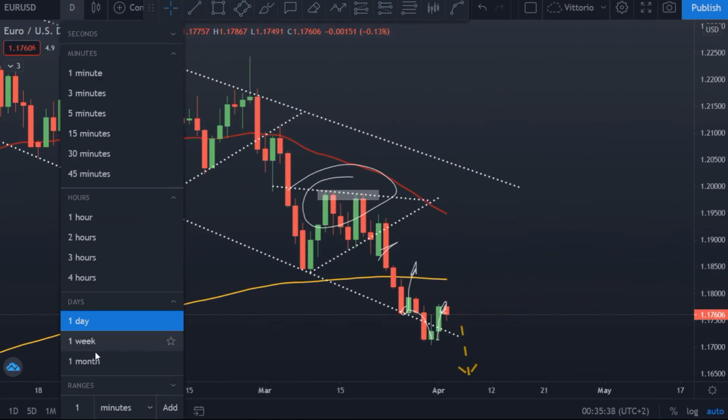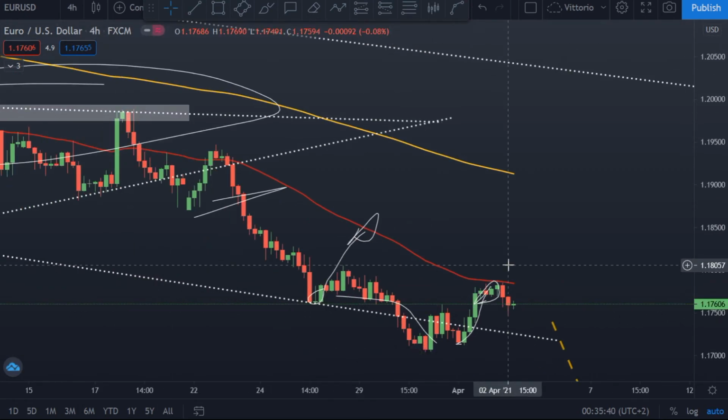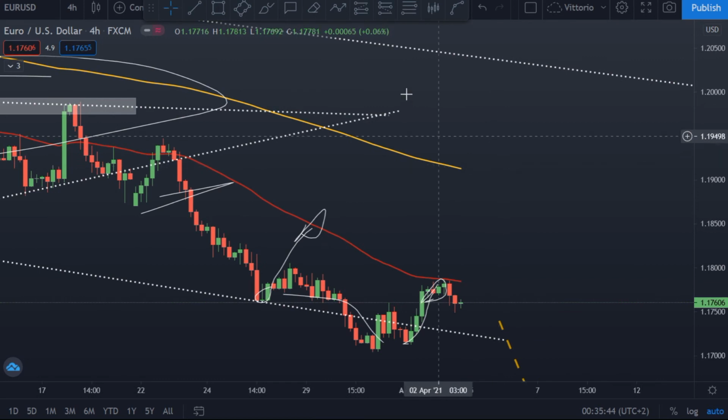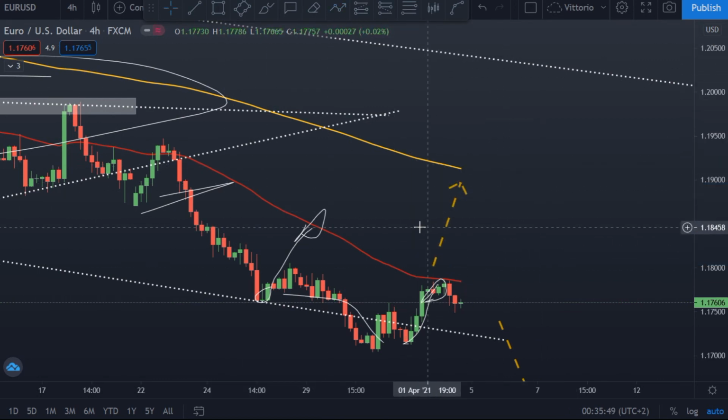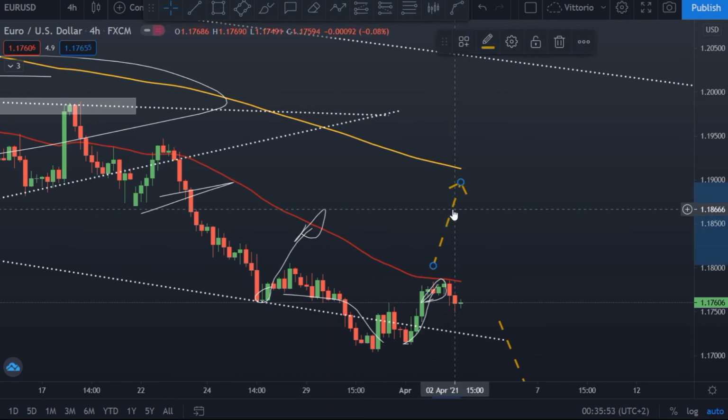If euro instead decides, which would be a very weird case, to go in the opposite direction, then it will probably hit my trailing stop loss and I will close out my position, and we will see next week with another analysis and another update. But for now, obviously, most likely we'll be seeing Euro US dollar keep falling down.